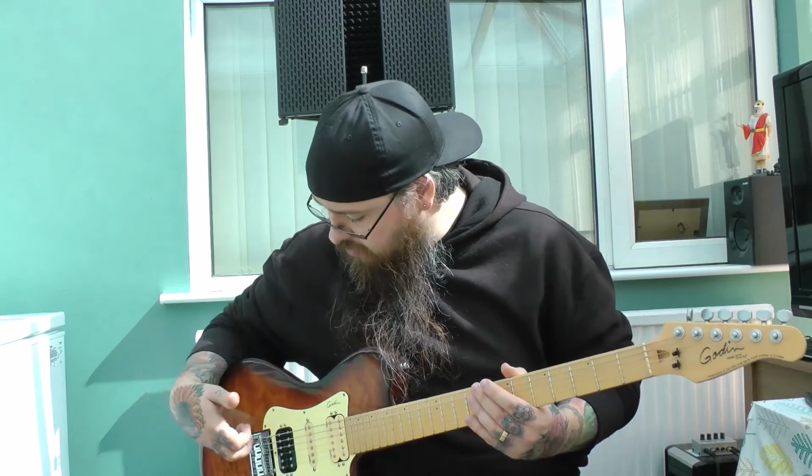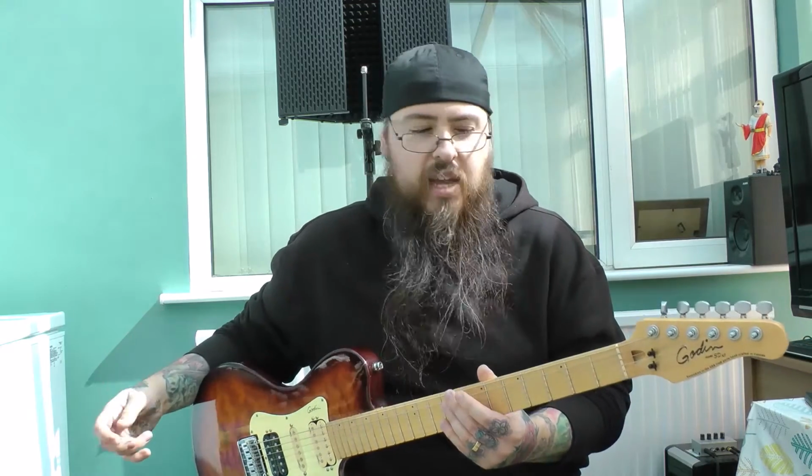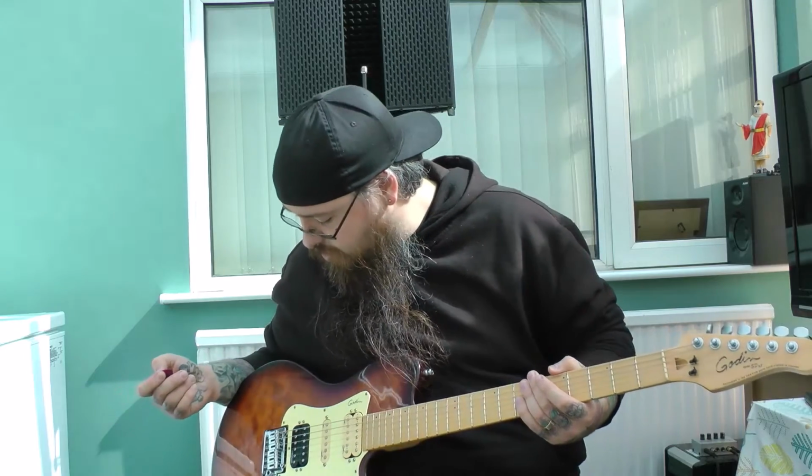The tremolo system is very stable. I have the trem arm upstairs. I tend to not use it a lot. I think it actually might even be in the gig bag. Don't tend to use it a lot.